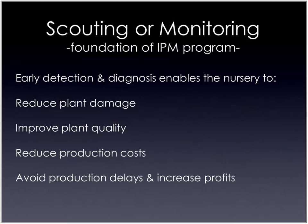And of course, scouting and monitoring, fundamental. Again, preventative control, early detection is really important. And these are just some of the reasons why: you reduce overall plant damage, you improve plant quality, reduce production costs and avoid production delays, and subsequently increase profits.